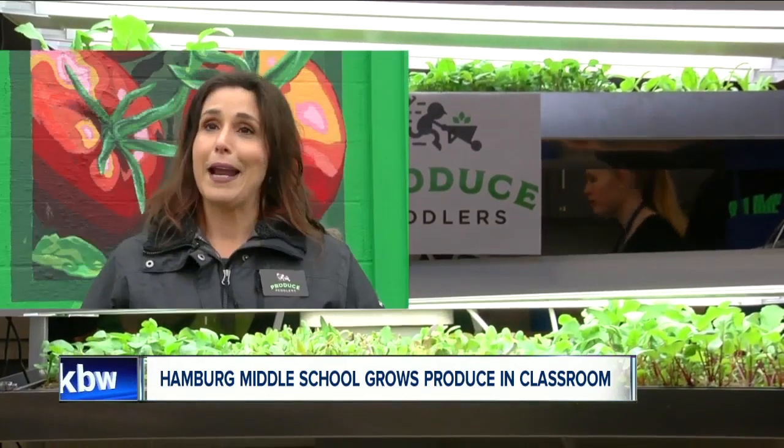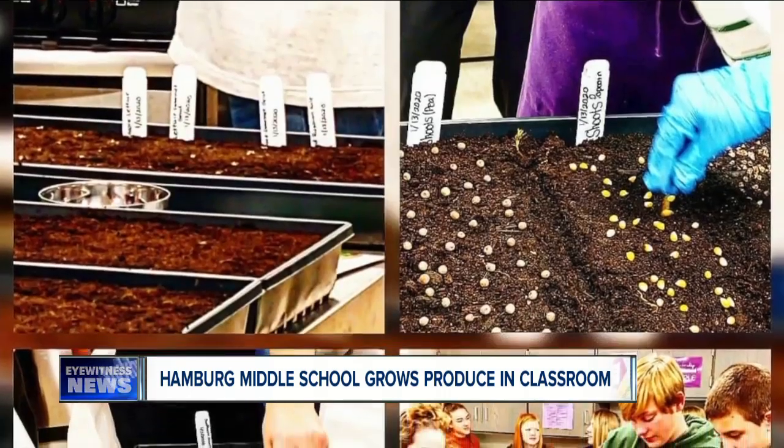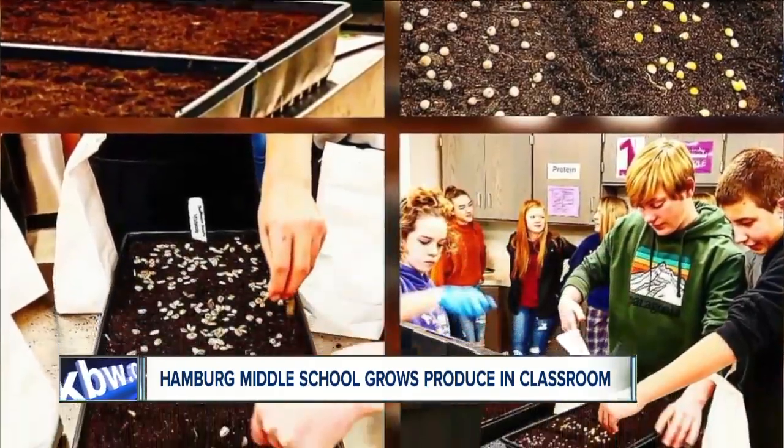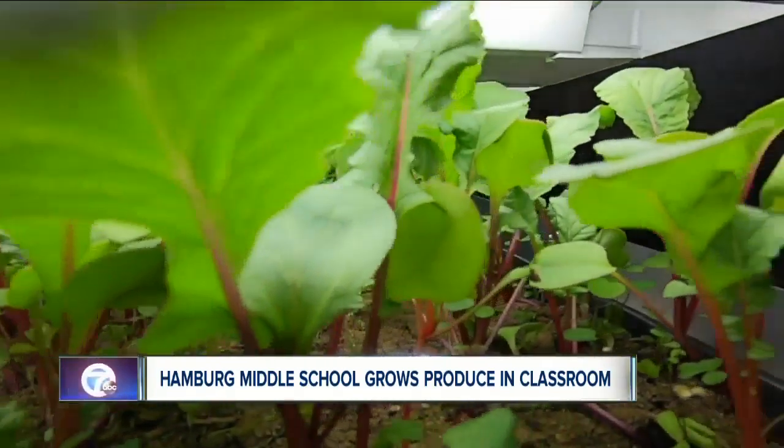We are so excited to have it. The rack was donated by Gina and Gary of Produce Peddlers and installed by farmer Brendan Monaco of Goodman Farms. When we first got here, the second day, we put down the seeds for, I think, lettuce and barley. Those already grew, you can tell. And then yesterday, we did the same thing, but my friend and I did lettuce.